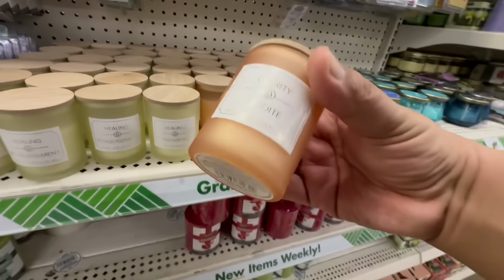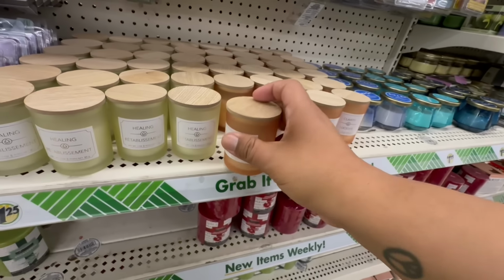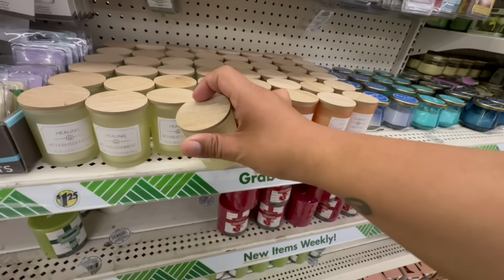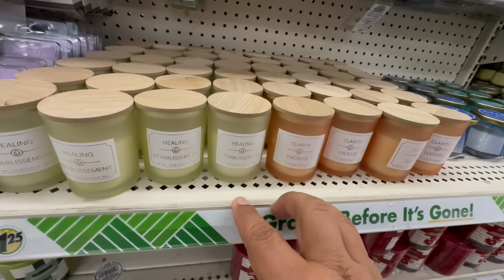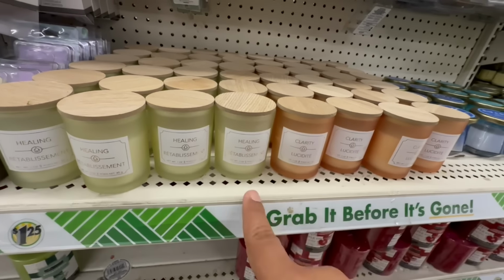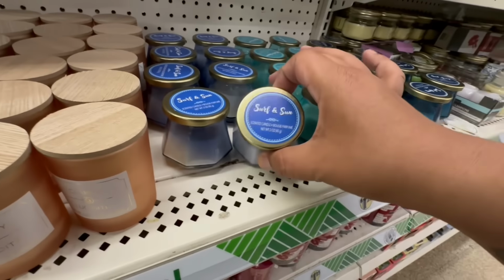Oh, they smell really good. This is the clarity. It's very sweet. Let's see, this one is healing. This is less sour, more like a nice cleaning supply. And I don't mean that in a bad way, but like, you know, a nice cleaning supply. But this one is definitely very sweet. And let's see, they have these. It says surf and sun.